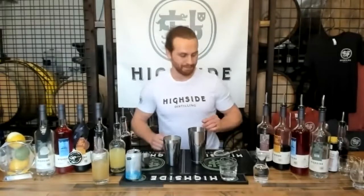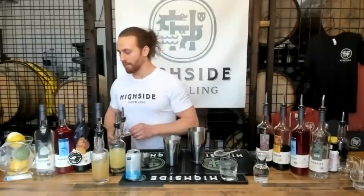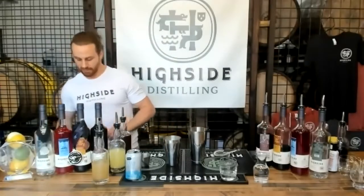Crack the top there. You should see quite a bit of foam in there if you did it right. If not, close the lid, keep shaking. Since there's no ice in there, there's no harm in shaking as long as you need to get that foam. But it should take about 10 to 15 seconds.